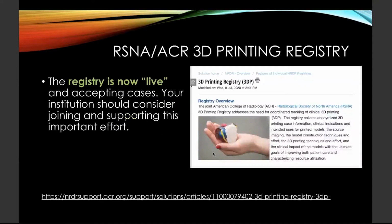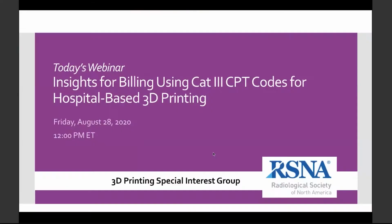So if you're interested, I would definitely encourage you to join the effort, whether you're part of a large institution or a small institution, join the effort for the 3D printing registry. Your work can definitely help this whole area progress. The link there at the bottom, and thanks again to ACR for all the help.